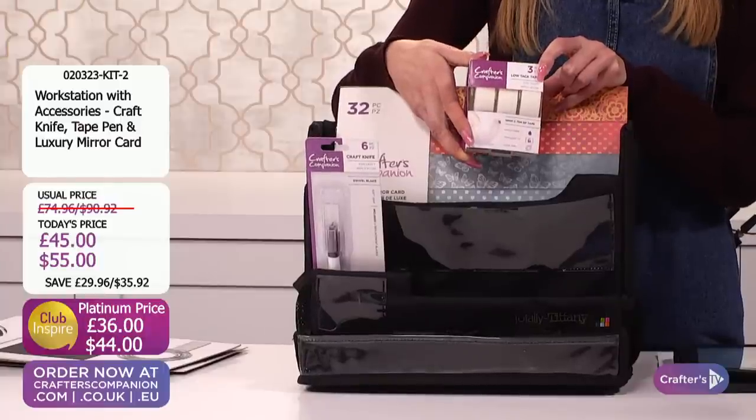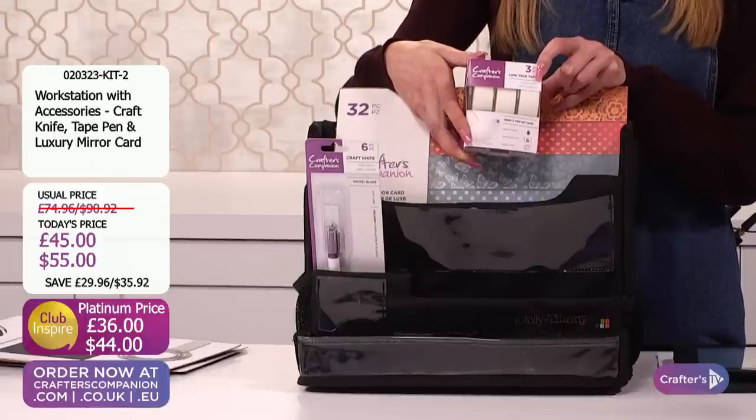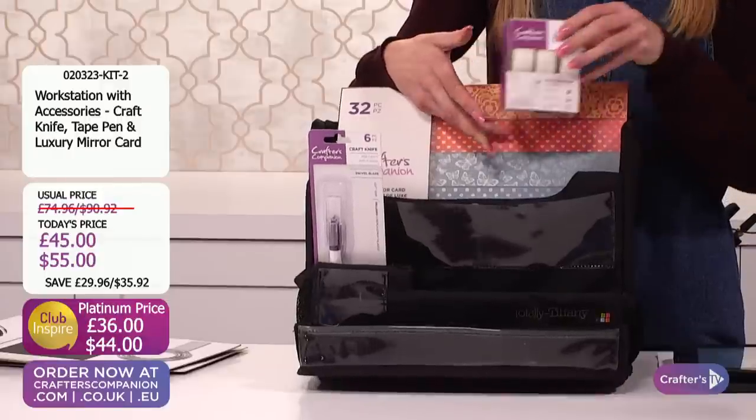That's what we predominantly use it for here on Crafters TV. But if you're using it alongside your stencils as well, that works an absolute treat. It's one you've got to have in your crafty stash, especially if you're a die cutter.